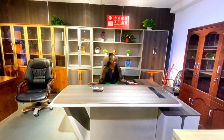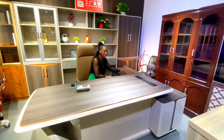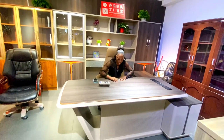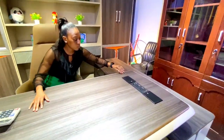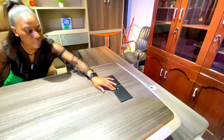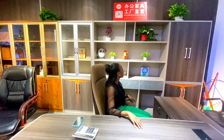Okay, so you guys, this is a 2.2 meter table and right here is a side table with shelves. It's 1.8 meters and it's very nice and it doesn't scratch. Even if you scratch the material, it doesn't scratch. So I was told it also has sockets over here, and you can close the sockets for safety if maybe you have kids or when you're knocking off. But this is very nice. Light colors, very beautiful. So do get in touch with me if you want it.